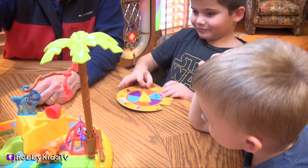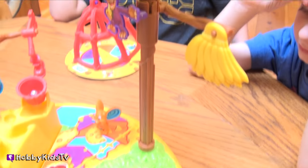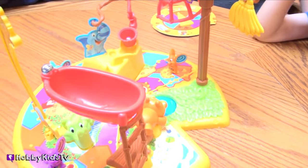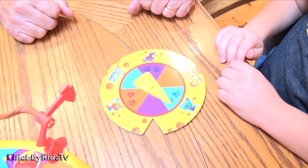My turn. Nacho cheese is stuck on the path of the cage. Oh no! Who is gonna land on that boot? Watch. Hobby Papa is gonna really crank it. Okay, I go all the way to the blue.